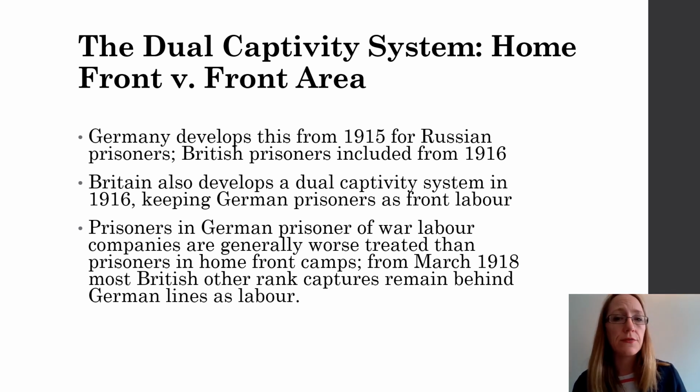Britain too developed a captivity system, so it's important to point out this was something that was reciprocal. Britain and France both developed it as well towards German prisoners from 1916. Britain started initially keeping German labour in ports in France to help unload shipping, and using them in forestry schemes in France to provide wood for the British effort on the Western Front. And then it started to keep them actually quite close to the front line by the middle to end of 1916, and the French actually had German prisoners at Verdun, working on the Verdun battlefield. So all of the belligerent states were doing this by 1916 on the Western Front.